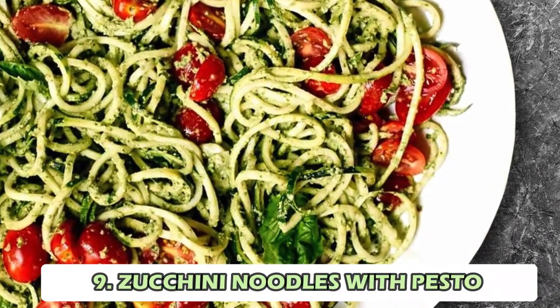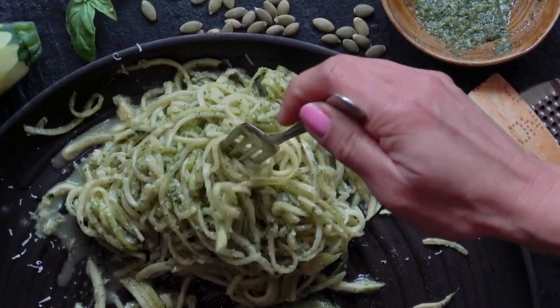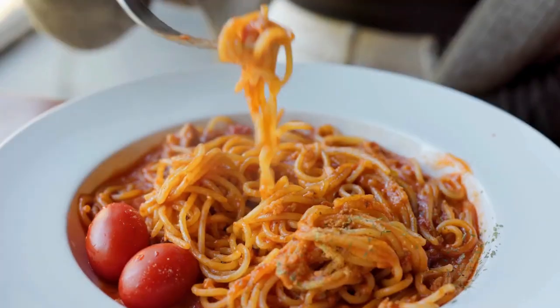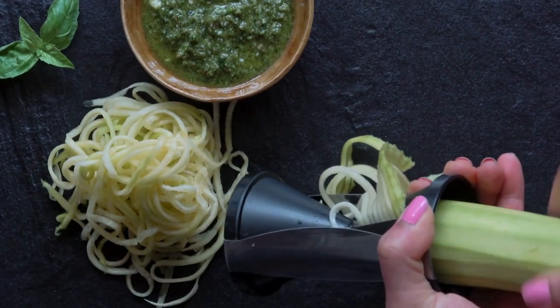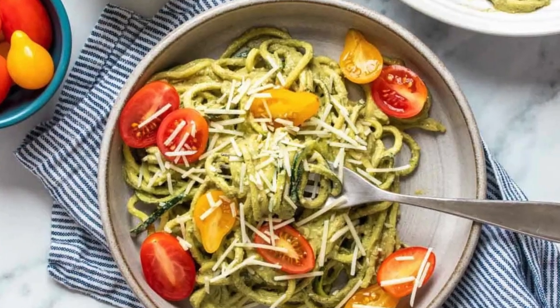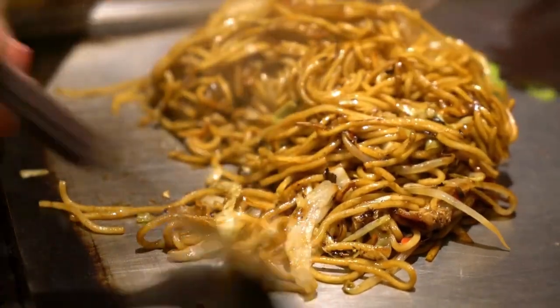Zucchini noodles with pesto. Zucchini noodles, or zoodles, are a low-carb and sustainable alternative to traditional pasta. They are quick to prepare and can be enjoyed raw or lightly sautéed. For a simple and delicious meal, spiralize zucchini into noodles and toss with homemade pesto.